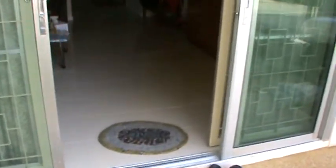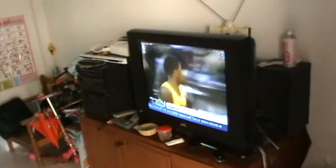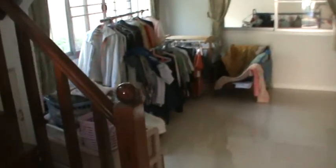This is the front door. All the fittings and stuff for our place, which is irrelevant because you haven't seen it yet. But TV going. It's the bottom floor. Get storage under there. Get a backyard. Quite a lot of room.